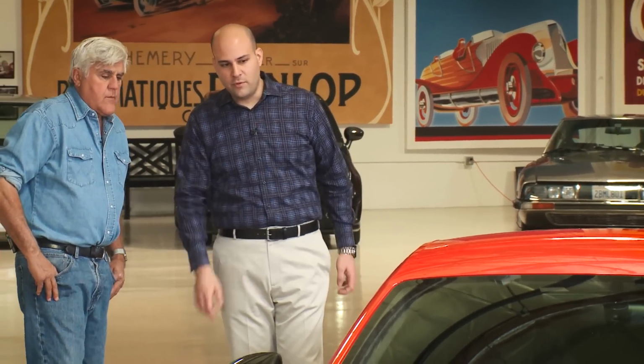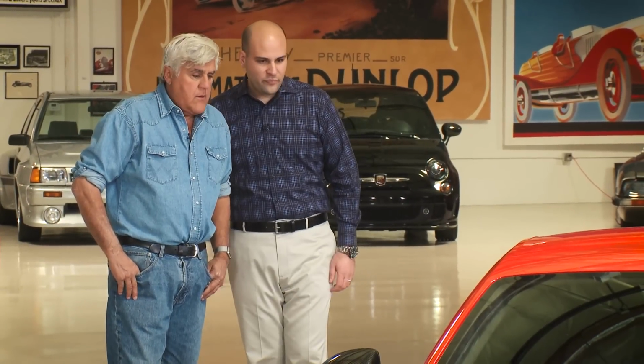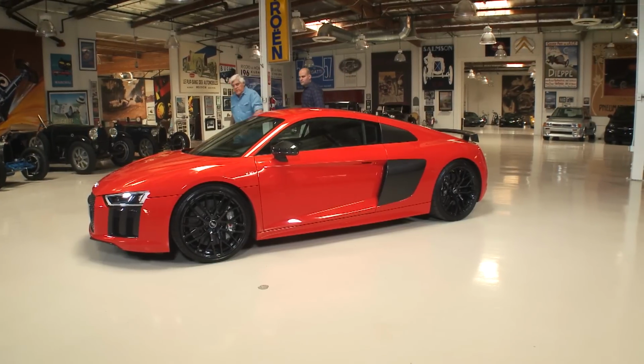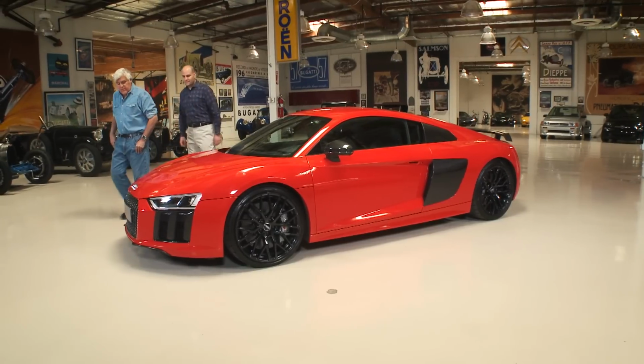And that's capless refueling, just like the R18, another one from a race car. No cap anymore. That's something that seems to be going the way of the dodo bird, isn't it? Yeah. Obviously carbon fiber here and everywhere. Boy, it's nicely done. It's a great looking car.